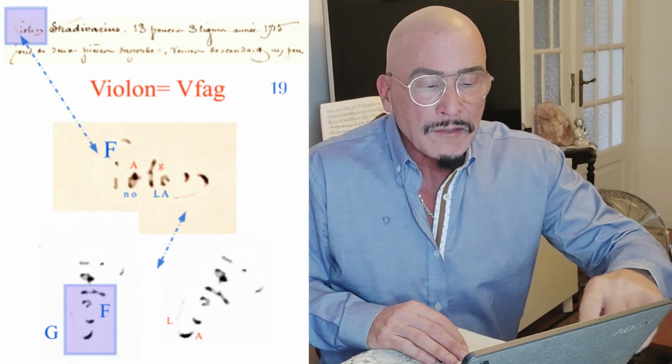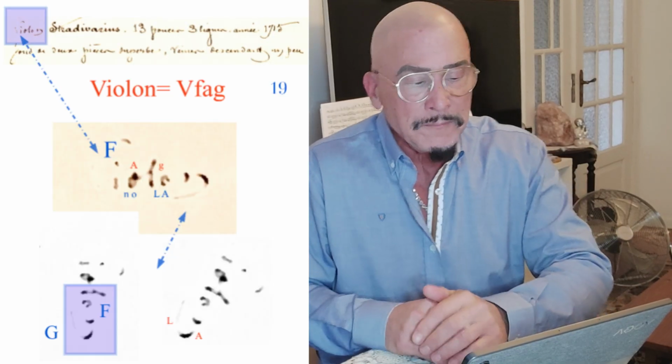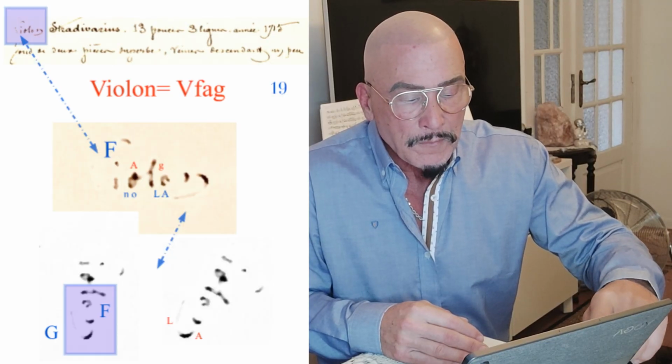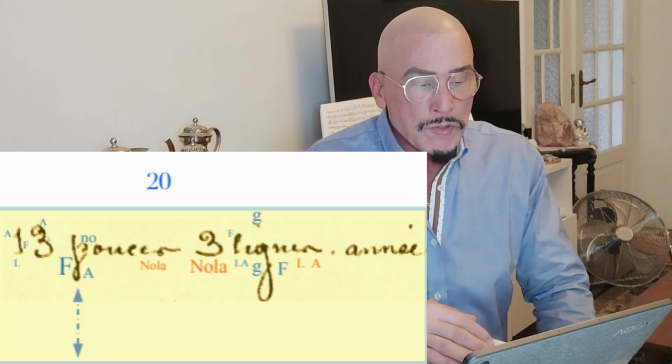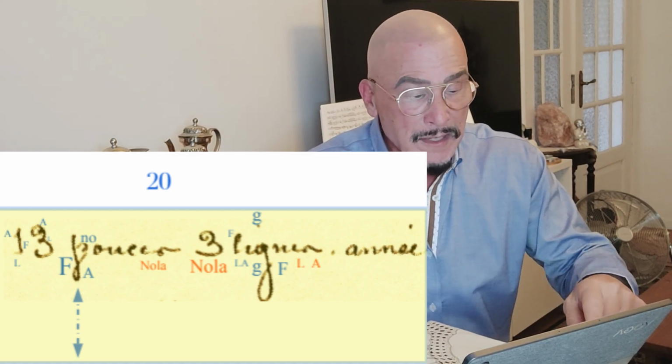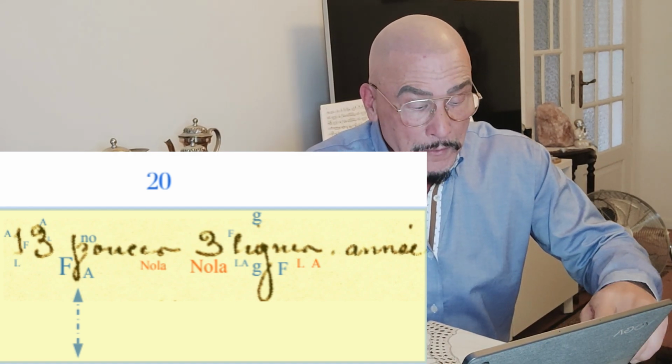Imagery 19, we did the violin, and you can see the decryptions there that we have done. Imagery 20, 13 pouces, 3 lignes, année in French. You have the complete Fagnola deciphering there. And now we will go and study the violin itself, because on the sides, the maple, and on the back, there are very interesting descriptions, what we call Romano-Christian inscriptions.